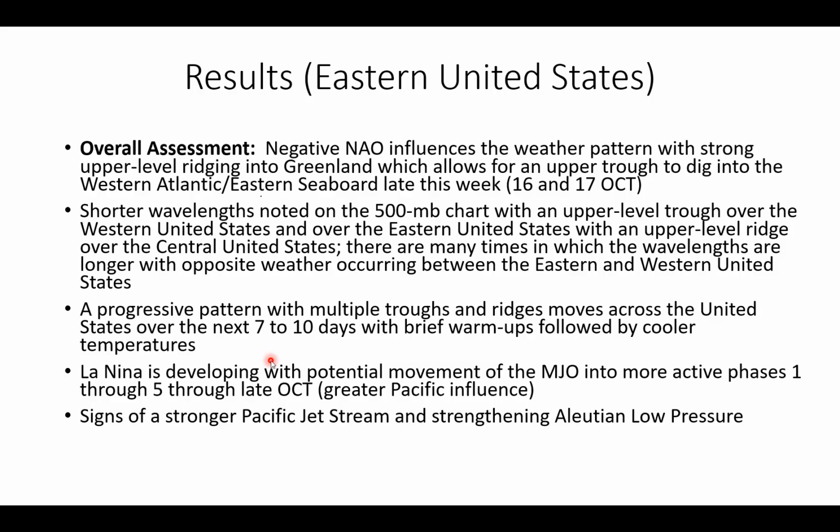La Nina is developing, and we do see potential movement of the MJO into more active phases 1 through 5 through late October. This is going to be more of a greater Pacific influence. We see again that potential development of a stronger Aleutian low, that Aleutian low getting deeper. We do see a stronger Pacific jet potentially the last week of October as well, showing up with a greater upper level height difference between the stronger Aleutian low and the subtropical ridge in the Pacific. So let's keep an eye on that.